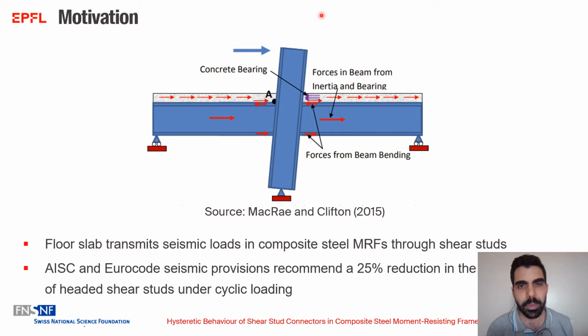I'll start by explaining the motivation of my work. Steel moment resisting frames are widely used as a lateral load resisting system in buildings. Oftentimes, a composite floor slab is connected to the steel beams through headed shear stud connectors. As you can see in this figure, the slab transmits seismic loads to the steel beams through shear connection as well as through bearing of the slab at the column face.